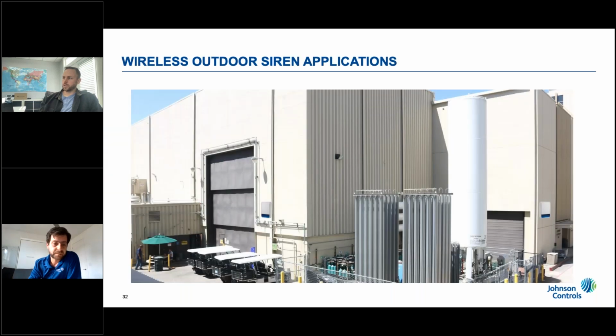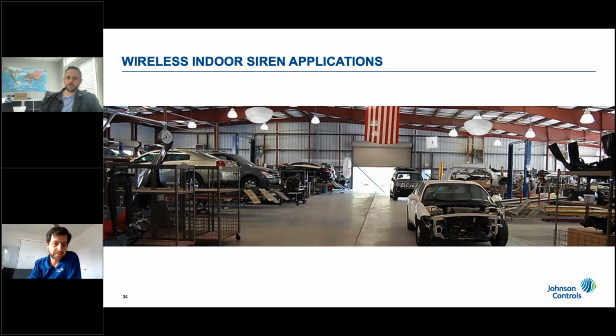So once again, this is like the workshop that I was saying. You can have it back there and have it chirp, or if it goes off in a warehouse like this, it's going to echo. It's going to be super loud. So a really cool indoor siren application. And then with that strobe, if you ever run into a customer who is hearing impaired, they rely on strobe light visibility. You get it with this sensor.